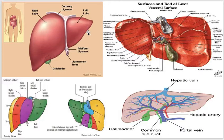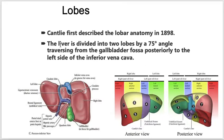Now, the important thing over here is that functionally, the liver can be divided into segments, okay? Basically, there are 8 segments, which you can see: 1, 2, 3, 4, 5, 6, 7, and 8. Simply, why do they do this functional division? For surgical purposes, because it's easy to perform surgery. Each segment has its own dedicated vessels or ducts to supply that region. Couinaud first described the lobar anatomy in 1898.